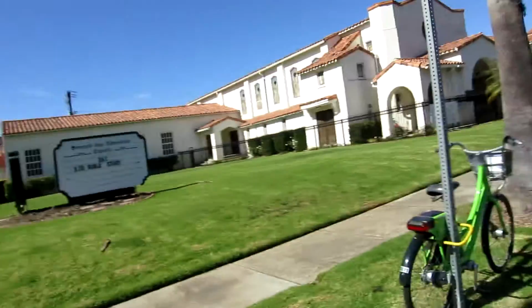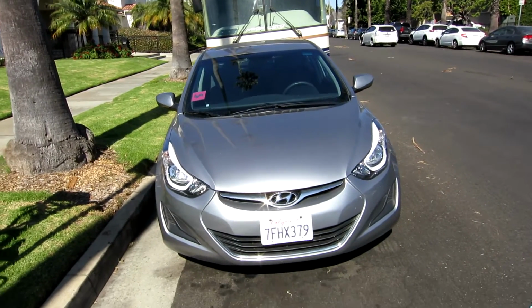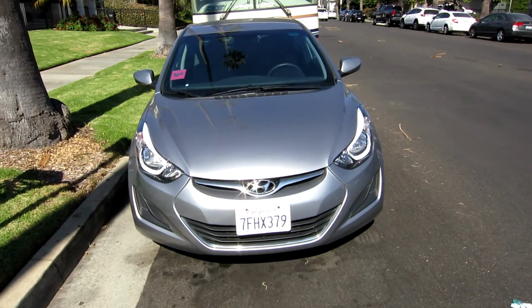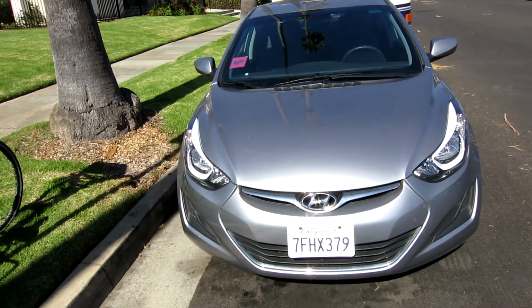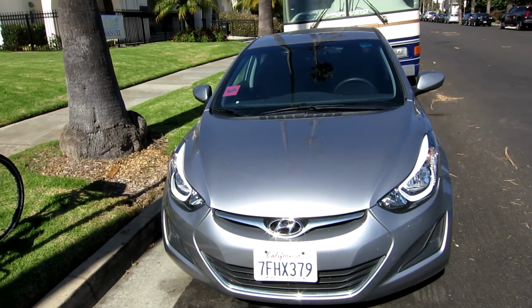I wanted to show you guys this 2015 Hyundai Elantra that I've been renting from Hertz through the Lyft and Hertz Express Drive rental program. Now, I also rented a 2013 Hyundai Elantra from Hertz for driving with Uber. And over a period of about 6 weeks, I've put over 5,000 miles on the two Elantras.